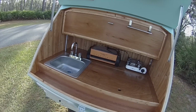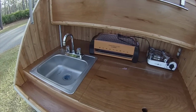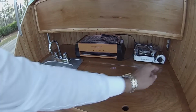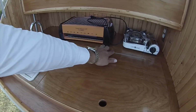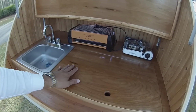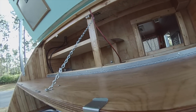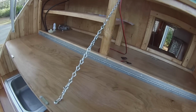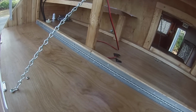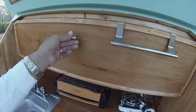Alright, what do I want to show you now? Oh, here's the switch for the lighting underneath. It's bright outside, so you really can't see it, but it's nice and clean, and it shines beautifully off this high gloss counter surface. And there's lighting in here as well. I don't know if you can see that, but this switch, it's very bright, very beautiful, very elegant.